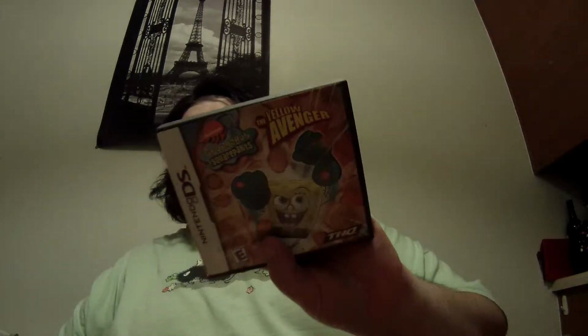I'm going to go a little quicker with these ones because there is a lot of them, and again, I don't know if all this is shovelware, but I'm pretty sure that it is. Okay. Next, we have SpongeBob SquarePants and the Yellow Avenger, and if I recall, that is complete. It has its manual, I think. Nope, missing the manual, but there it is.